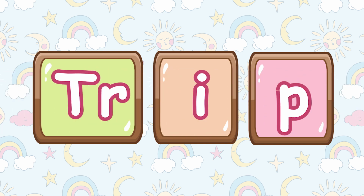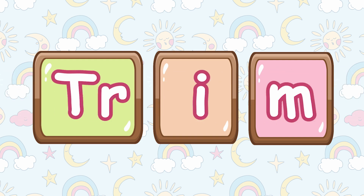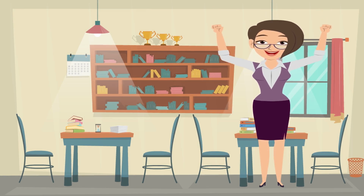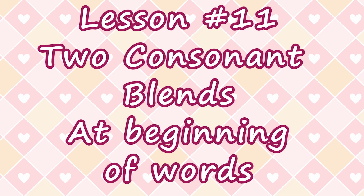Trip, trip. Trim, trim. Wow, you know we can read so many four-letter words now. Can you practice these words and can you try to write them with the help of your parents?